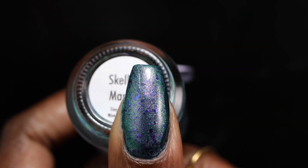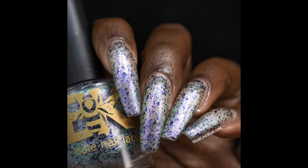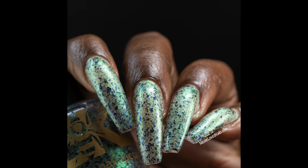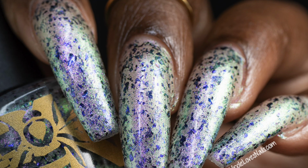Because this one is so sheer, I did also try it as a topper, which works out really well. My photo showed this one in 3 coats plus glossy top coat. Nothing in here will be difficult to remove. The flakes might give you a little bit of mess and stick to the finger on removal, but no real issues.